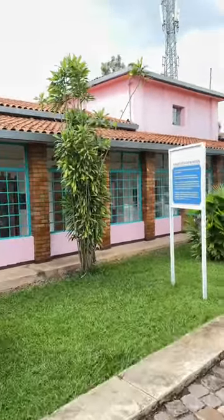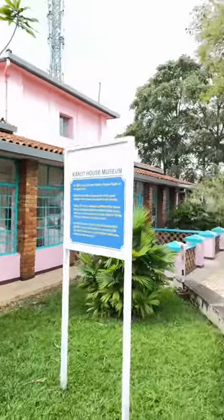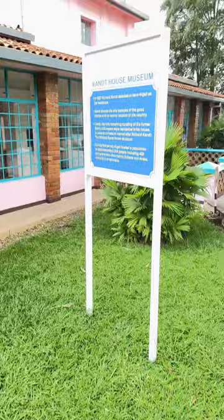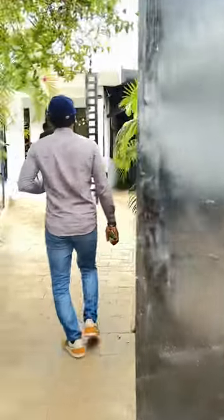Richard Kandt decided to make this particular location his residence because of the climate of this particular location, and because of the fact that it was central to Kigali.